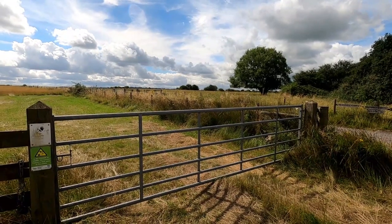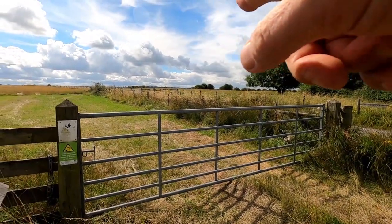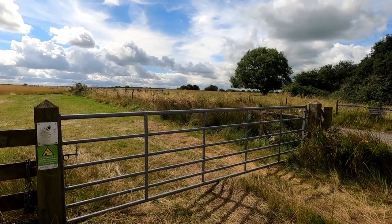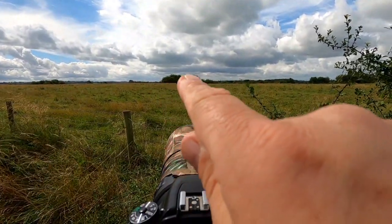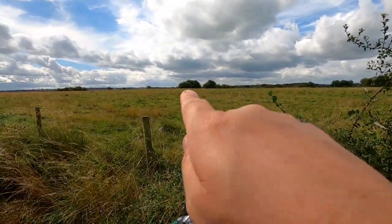Right, so this seems to be a good spot. So what I'm going to do is I might set up my tripod around about here and zoom in on that area, because that's twice now I've seen him in the same area. So let's go and do that. So this bunch of trees here. This is where I've been seeing the kestrel fly up and down, and generally around this area.